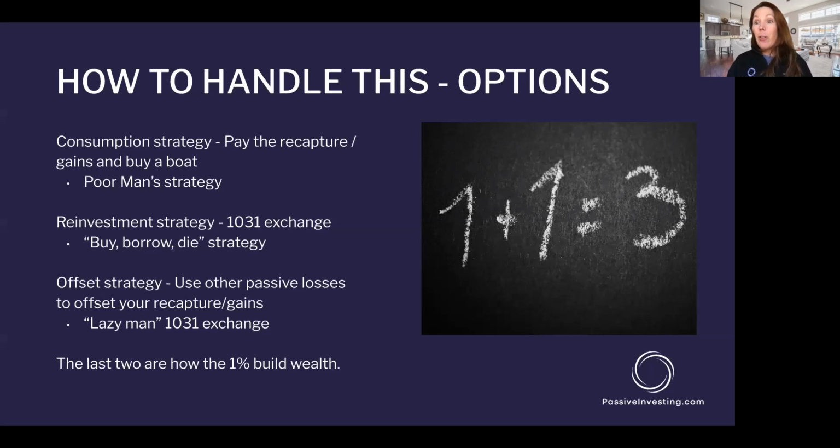Now, there is a third option here. And guys, I covered this pretty extensively in a masterclass back last May. And I'm sure I'm going to do it again this next year because it just kind of blew people's minds. But there is a way to do an offset strategy where you can use, again, passive losses from other passive investments to offset your recapture and gains on the asset that you just sold or exited out of.